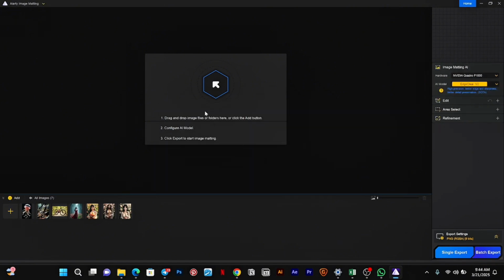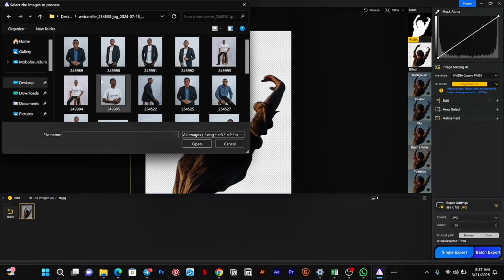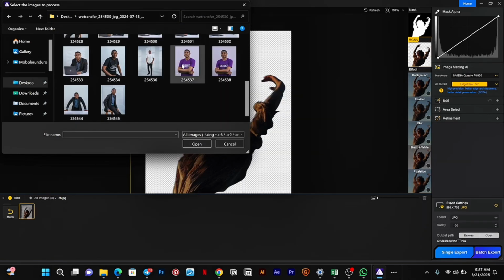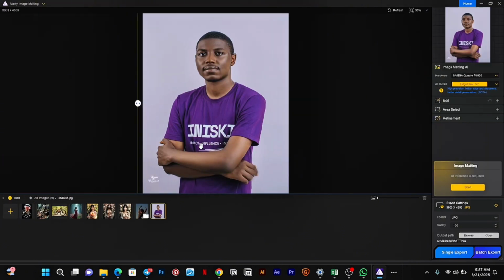I'll just click on OK, and then here you can drag and drop images or folders. You can actually configure the AI model. You can click export to start image mapping, right? So let's import an image from my desktop. Okay, so let's use this, and then let me use this. Click on this and then click on open, and let's wait for it to import, which it has done.